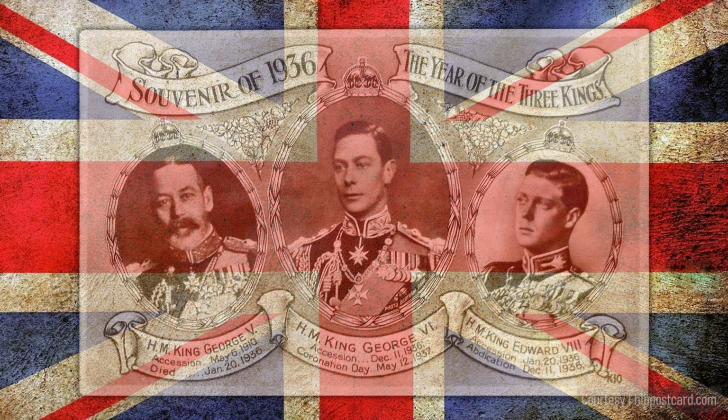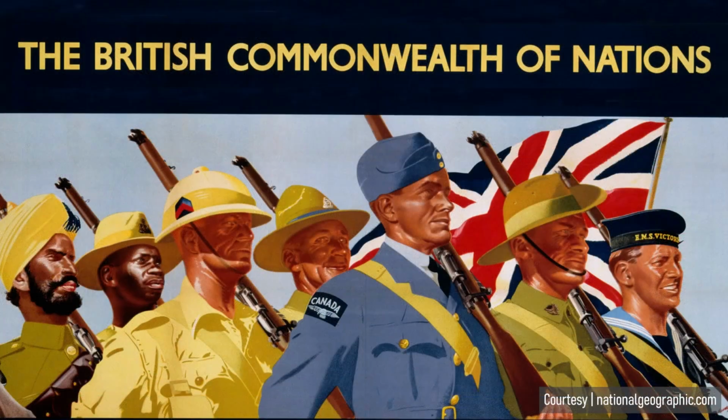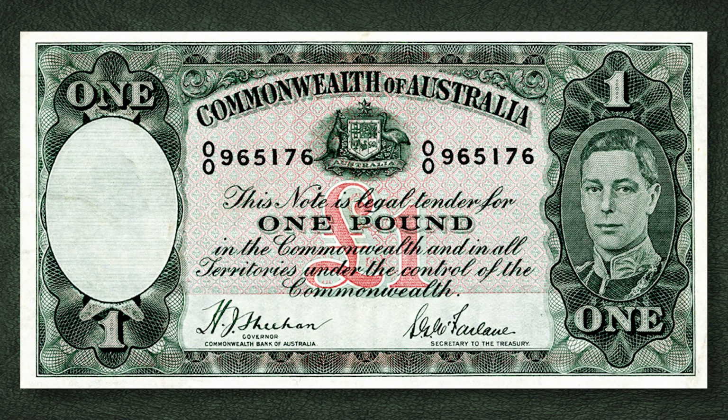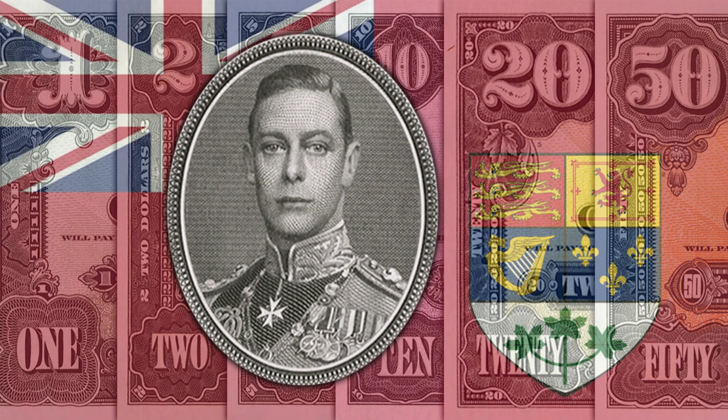Sidebar here, the Year of 3 Kings wasn't just an issue for Canada and Great Britain. Any Commonwealth nation that issued their own currency had problems. Here's an Australian £1 proof banknote, a beautiful note with King Edward VIII. They simply had to replace the portrait. End of sidebar. Well, Canada did the same thing by putting King George VI on $1 through $50 denominations. But simplification was needed.